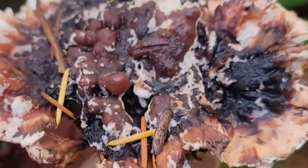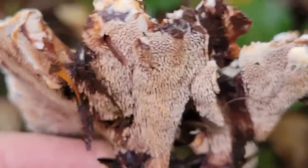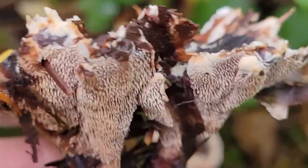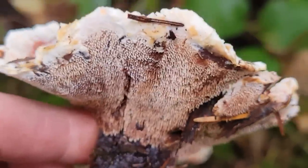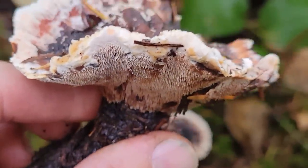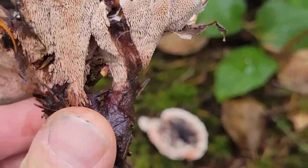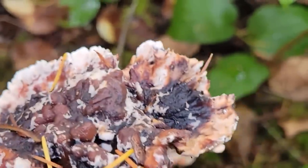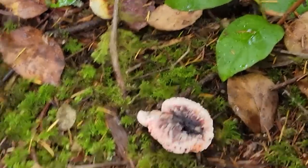Another feature of Hydnellum peckii is it's got these teeth under here, kind of like a hedgehog mushroom or a Sarcodon. These Hydnellums all have these teeth hanging from the bottom. This is where the spores come from, and they fall out of these teeth, and they are caught on the wind or on wildlife, or humans or bugs or animals pick them up, and they shake their spores all over the place. So anyways, this is a super cool mushroom.